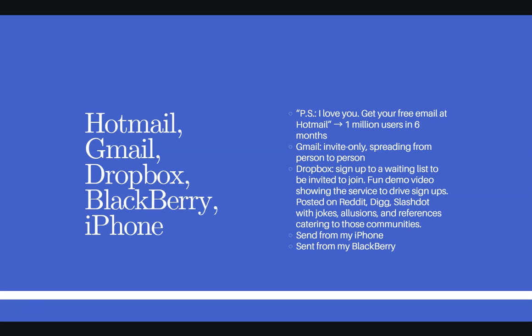Gmail: invite only, spreading from person to person. Dropbox: sign up to a waiting list to be invited to join, and they promoted it with a fun demo video showing the service to drive signups. They posted that video on Reddit, Digg, and Slashdot, with jokes, allusions, and references, all designed to cater to those niche communities. iPhone does the classic "Sent from my iPhone," and BlackBerry did the classic "Sent from my BlackBerry." All sorts of ways to generate virality to achieve growth hacking.